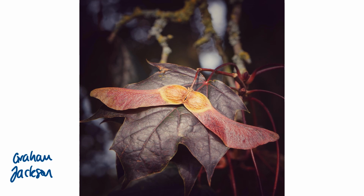This square tight crop really again stops your eye from wandering anywhere else and just makes a real hero of the subject. And that seed head there almost looks like a moth, doesn't it? It almost looks living. I mean, I know it is living, but it really looks like it could just fly away. Actually, it looks like wings.